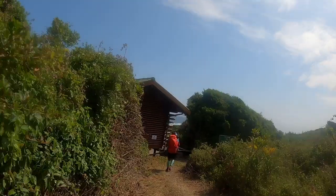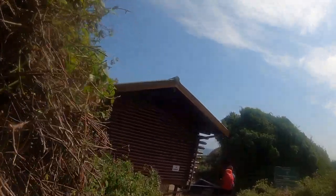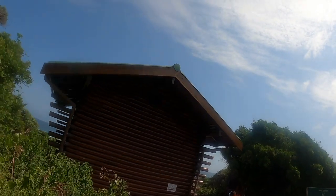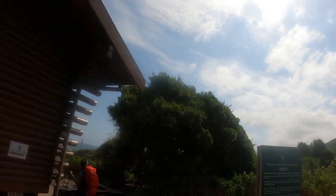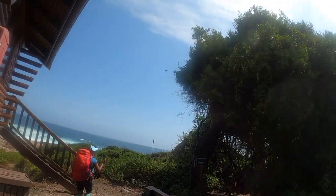Goodness, we are here. Oh, we are here, we are here, we are here. Whew. Camping area. Thank goodness. This is our camp for the night.